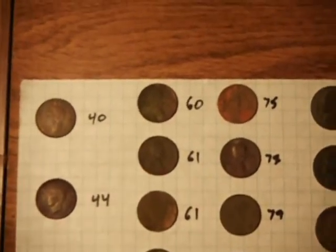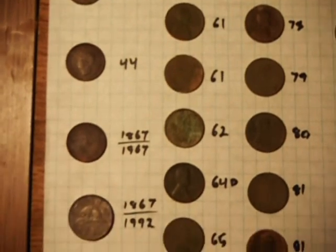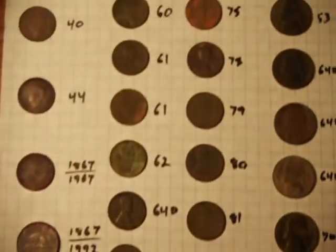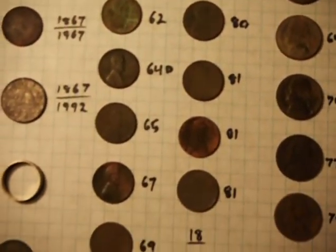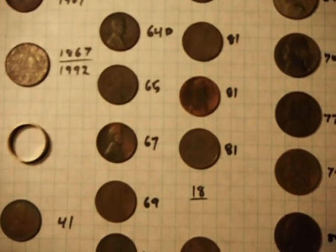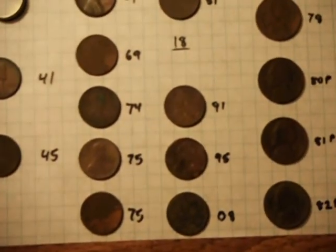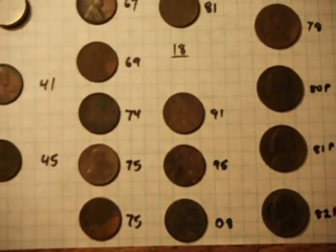I got 18 good copper pennies from 1960, up through a couple more 75s, up through 1981, 3 1981s, and I got just 3 stink pennies, 91, 95, and an 08. Not in bad condition, considering.